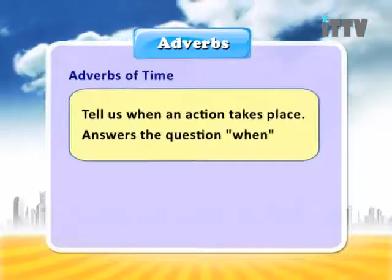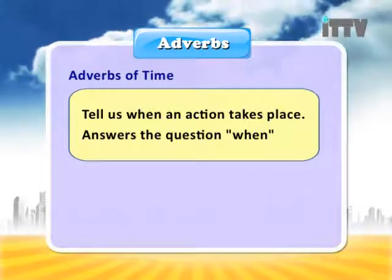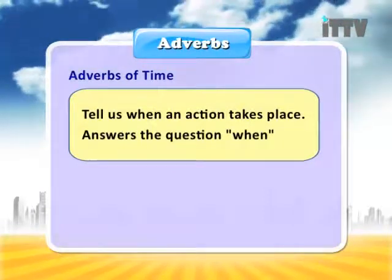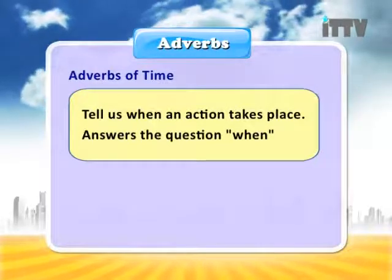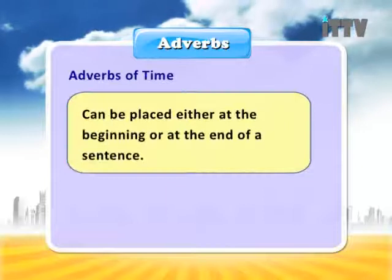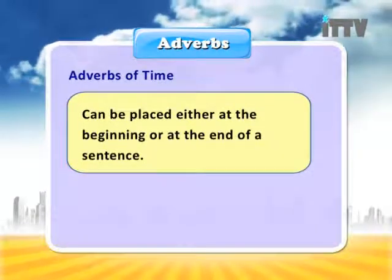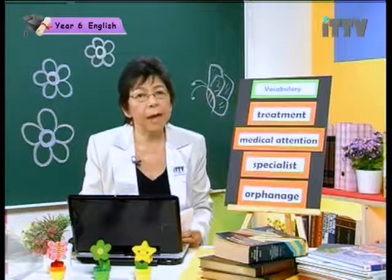Adverbs of time. And what are adverbs of time? Adverbs of time tell us when an action takes place. Also answers the question when. Now, adverbs of time can be placed either at the beginning or at the end of a sentence. Let's take a look at some examples of sentences which use adverbs of time.